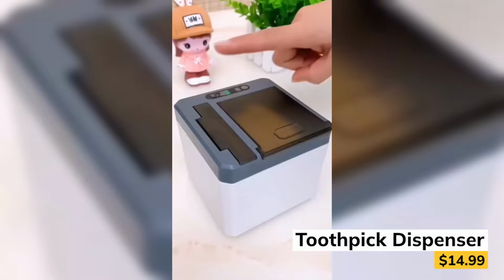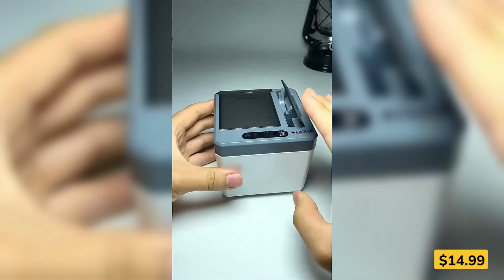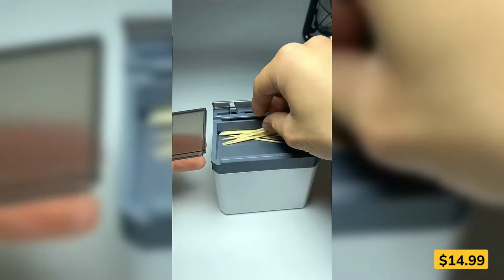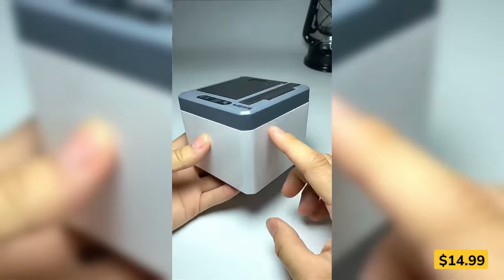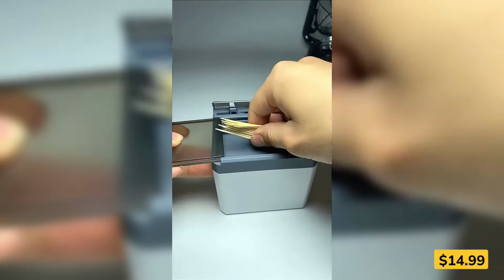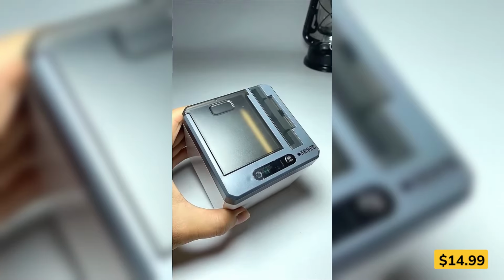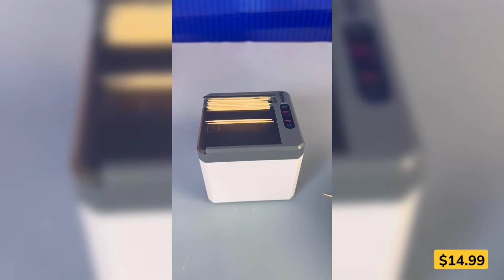Toothpicks, now with a touch of tech. Just wave your hand over this sleek dispenser and it pops one out like magic. No touching, no mess, and way more hygienic than grabbing from an open jar. Fill it up once and you're good to go for weeks. The top pops off easily when it's time for a refill. Clean, smart, and surprisingly fun to use.